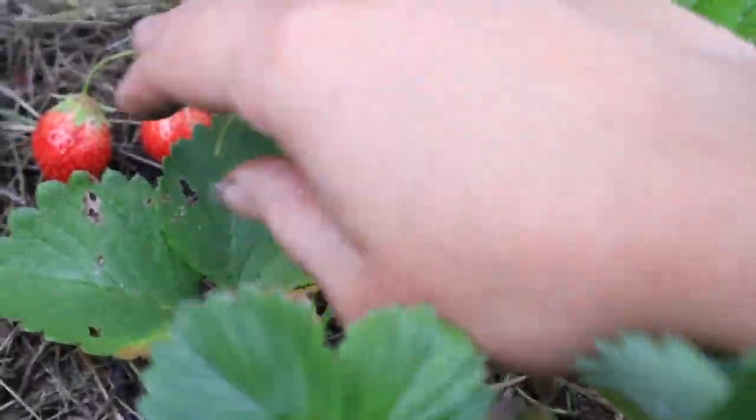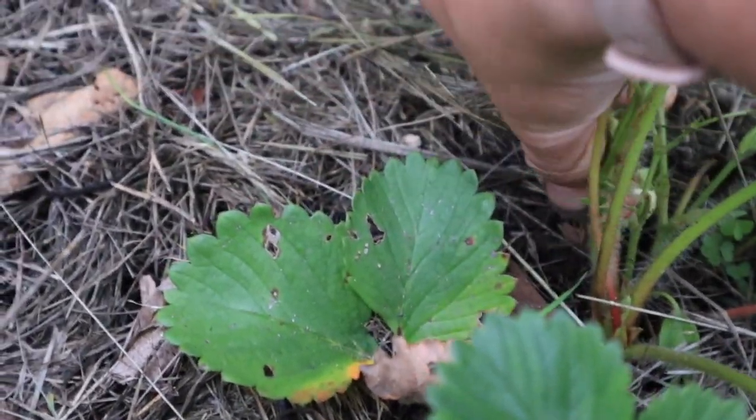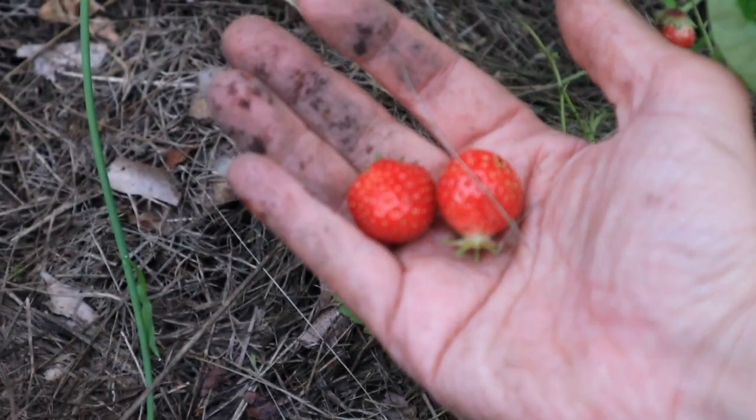I just found some strawberries. I greatly appreciate a strawberry snack.